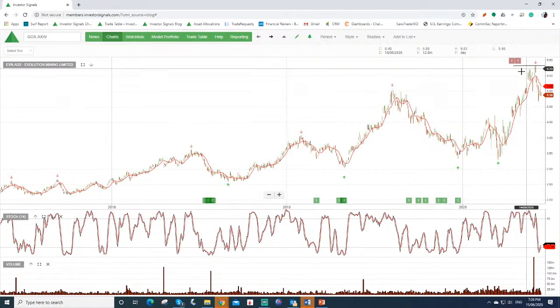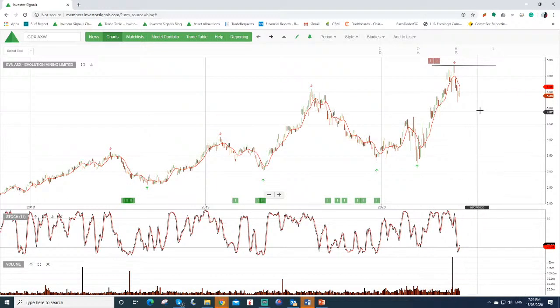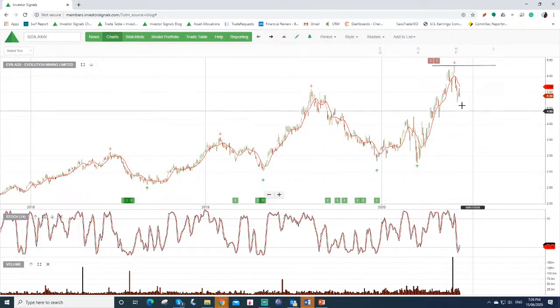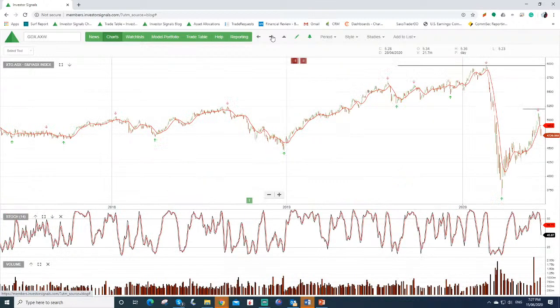Evolution Mining has created a higher high. If we see a pullback, maybe back down to around $5, you'd expect to see another buy signal occur. At the moment, Newcrest is under buy conditions at around that sort of $30. It's a stock that we're active in on the long side within the gold space, but just keep an eye on Evolution and watch for the algorithm engine to turn positive there.